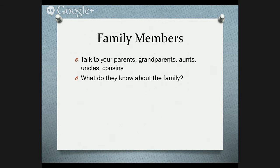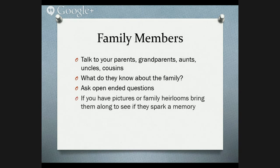What do they know about the family? Ask them open-ended questions rather than a yes-no answer kind of question. If you have pictures or family heirlooms, bring them along to spark a memory. Record the interview, notes digitally. Ask permission before you turn on a recorder. Some of them may not like it. That's fine. You're resorting to the old-fashioned notes, but it still works.